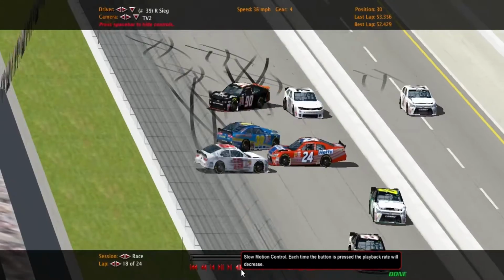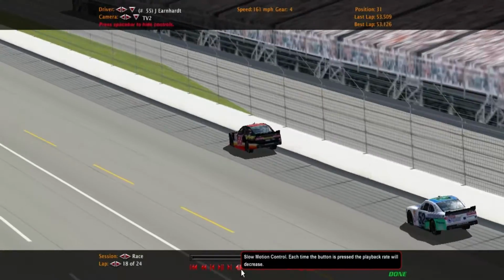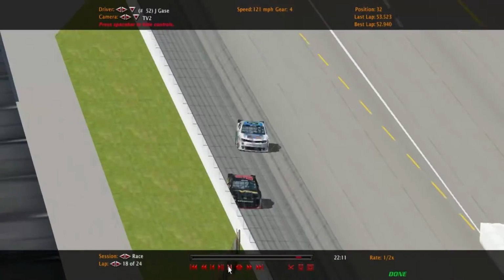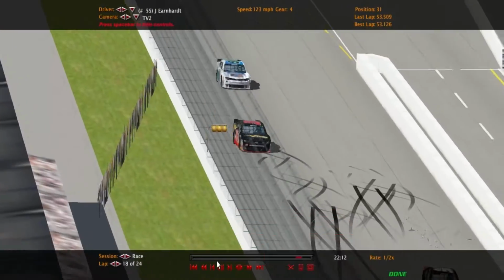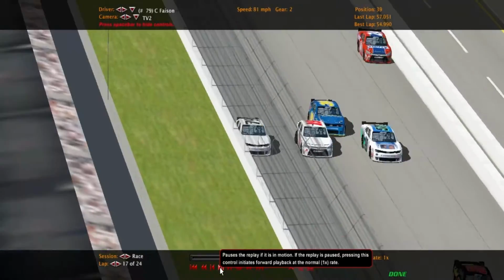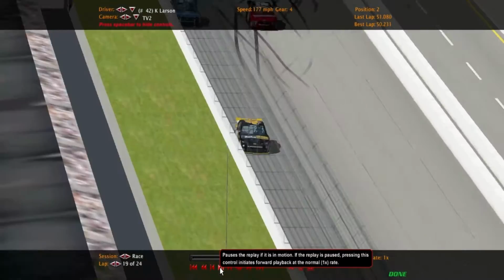There's Conley on pit road. Good news for Conley, he was able to drive to pit road. Here comes Jeffrey Earnhardt. It's not done yet. Ryan Sieg in the 39, he's already gotten involved. I believe Earnhardt runs in the back of somebody. Nope, no, he does not. He actually gets through, but there's Morgan Shepherd.